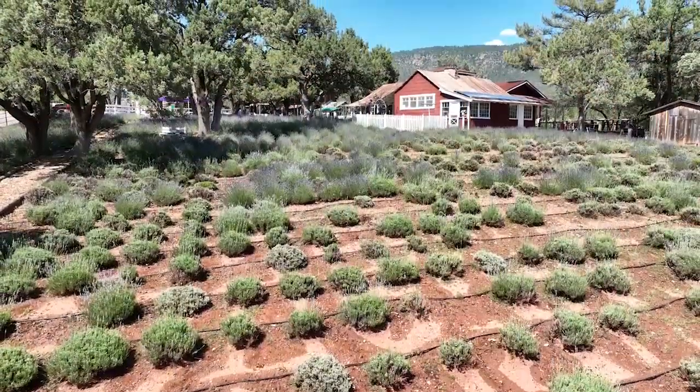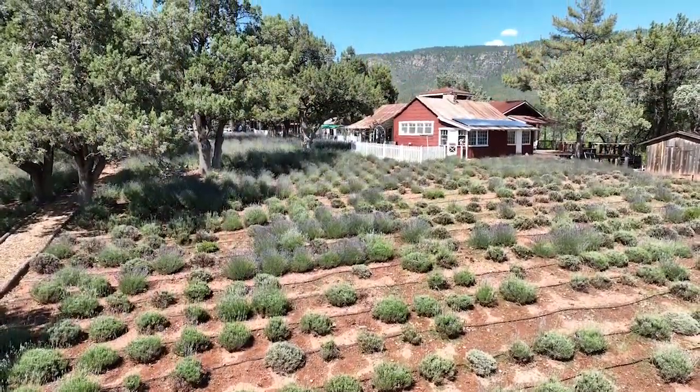We are at a fantastic place, the Pine Lavender Farm. How often do you hear that? And I'm here with Terry, the founder, the creator, the brains behind it all. Thanks, Terry. And I'm so happy you're here. You have the coolest front yard I've ever seen. Tell me about your place.